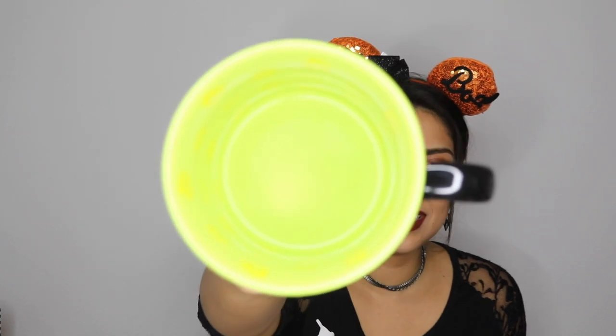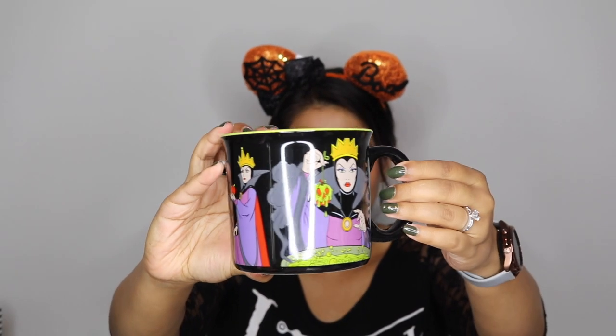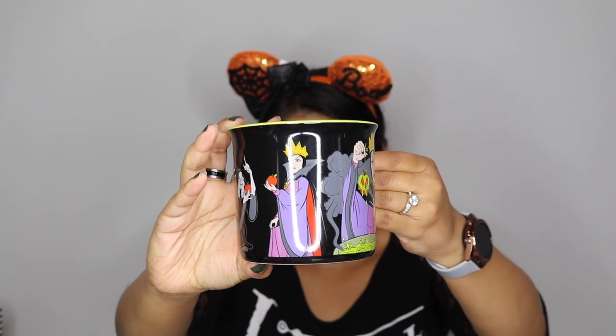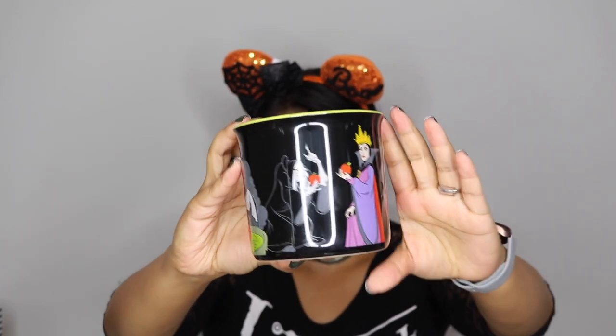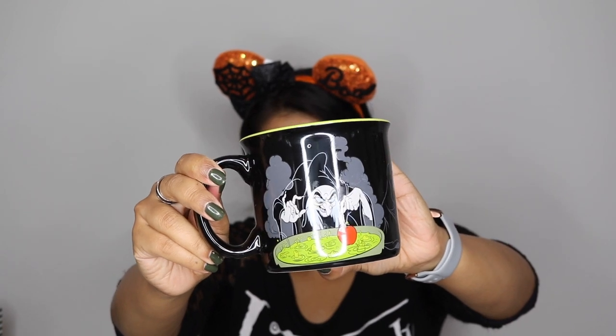All we have left are my new mugs. This is the first one. It's the Evil Queen. The inside is pretty cool. It has these yellow poison apples in there, if you can see. And this was $5.99. This has the Evil Queen, very young and beautiful, and then her as the old hag. So that's the first mug, Evil Queen, yes?